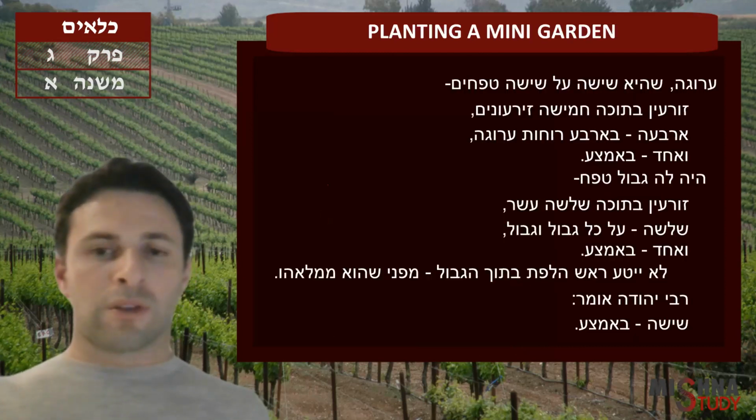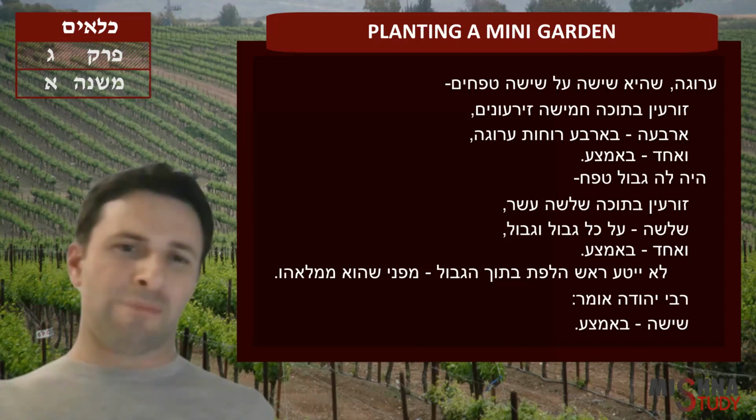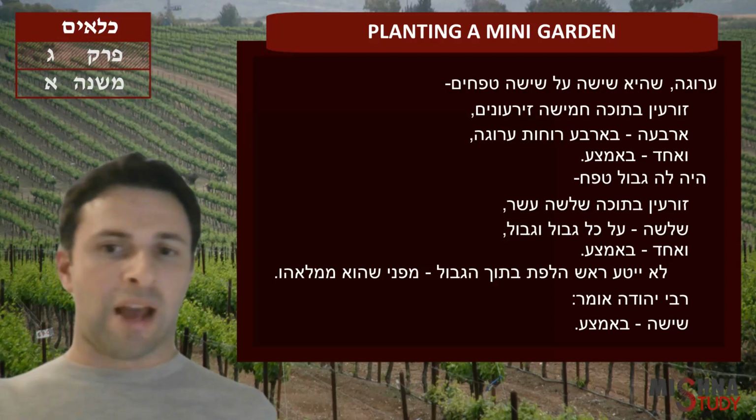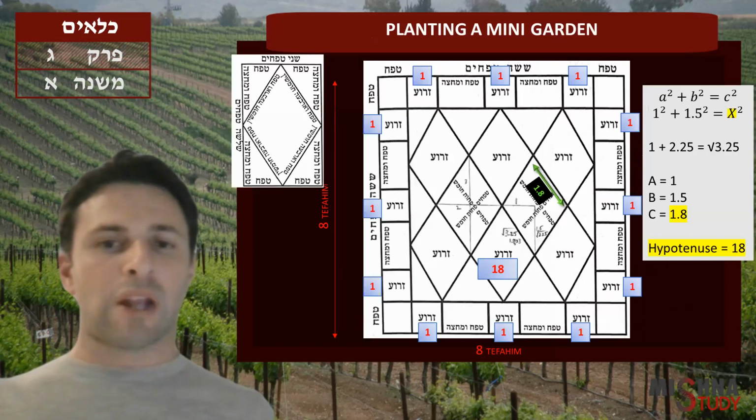Now, he can't plant a turnip head on the border. Why? Because it's going to fill it up, and then it's going to really take up a lot of space, and it's going to look like Kilayim. Now, Rabbi Yehuda says you could have 6 in the middle. What does that mean, 6 in the middle?